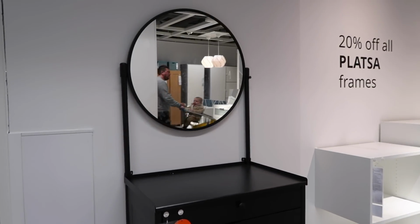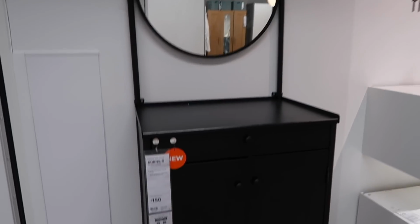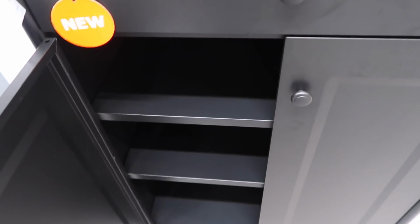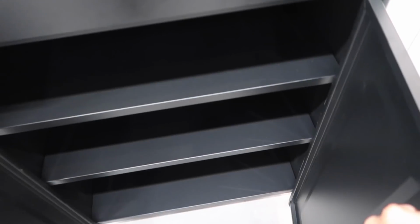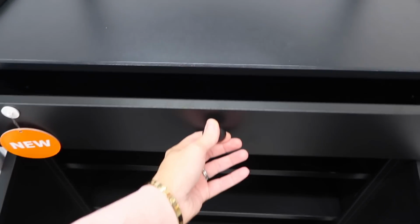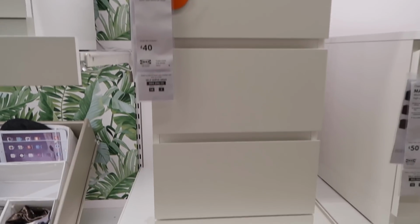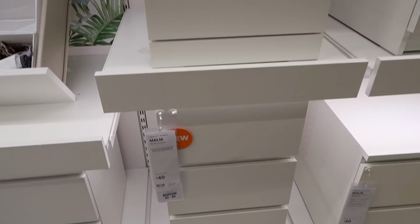I then spotted this, which is like a metal kind of vanity storage system, I guess. It was new in, so it was black. You could spray paint this if you wanted to add a little bit more pizzazz, but it was £150, so great for storage. And then I spotted the new Malm. So they've got a larger, taller Malm, which I hadn't seen before.